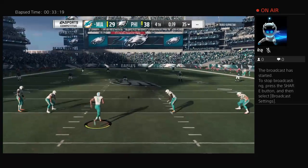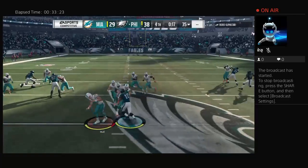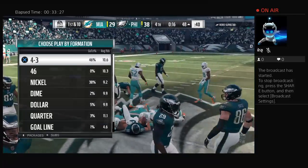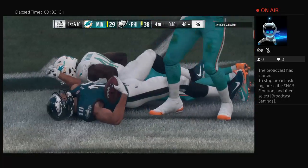Here's Parkey now, set to kick it away. Very short kick. This will be taken by one of the upmen. And excellent field position here as this drive will start on the other side of the 50-yard line.